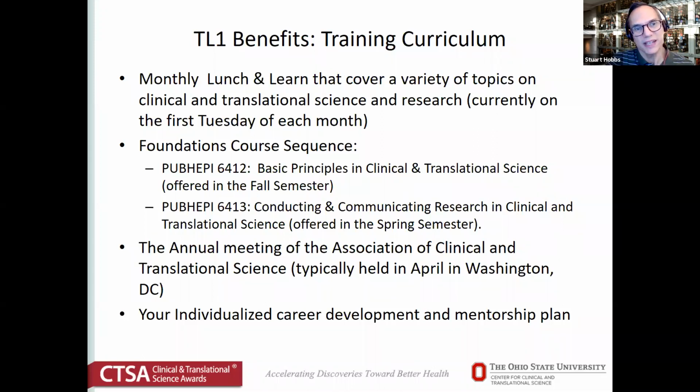There's also a foundational course sequence that all TL1 trainees take. 2 courses through the College of Public Health. They're taught by Dr. Phil Binkley, a cardiologist in the College of Medicine. Basic principles of clinical and translational science and conducting and communicating research in clinical and translational science.